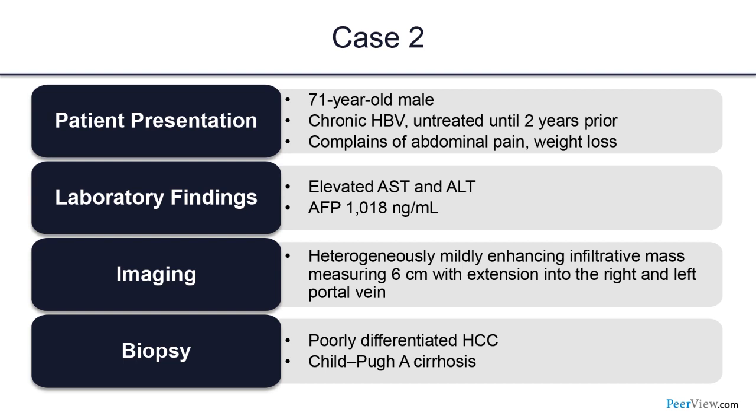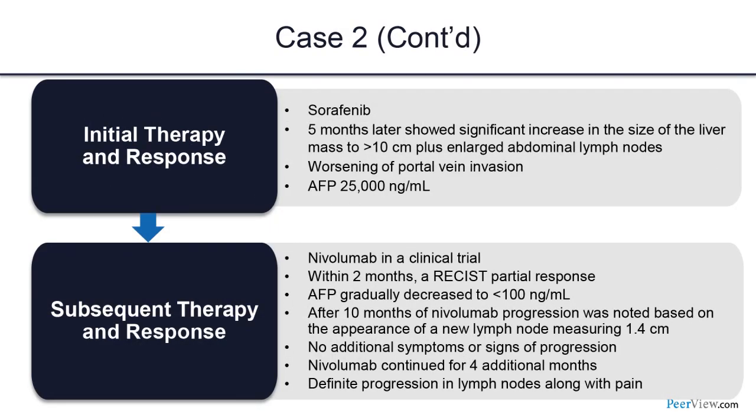Because they did not meet the typical imaging criteria of enhancement with washout, the patient underwent a biopsy and had poorly differentiated HCC, with Child-Pugh cirrhosis. The patient was initially started on treatment with Sorafenib as per standard of care. Even on the first 2 scans had some growth of the existing disease, but at 5 months there was significant increase and new abdominal lymph nodes that enlarged on 2 subsequent scans, worsening of the portal vein invasion, and significant increase of the AFP to over 25,000.